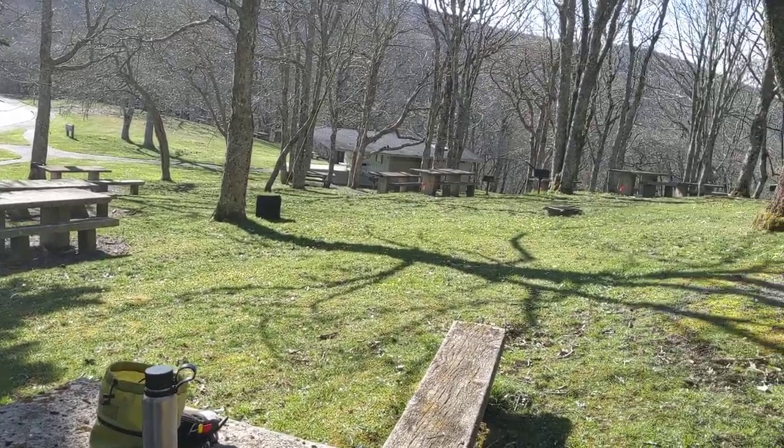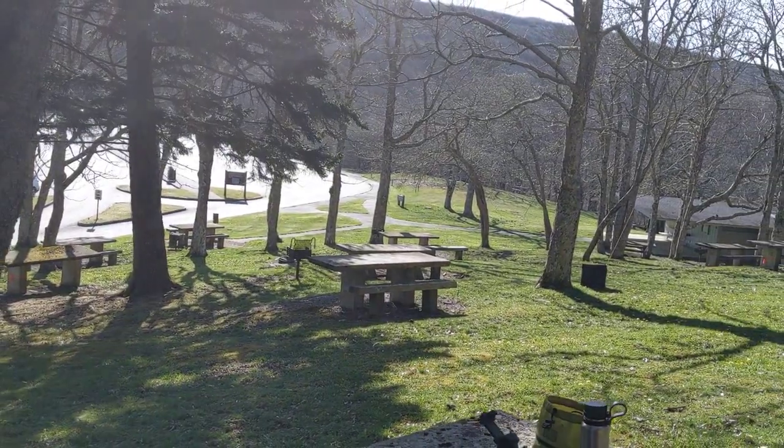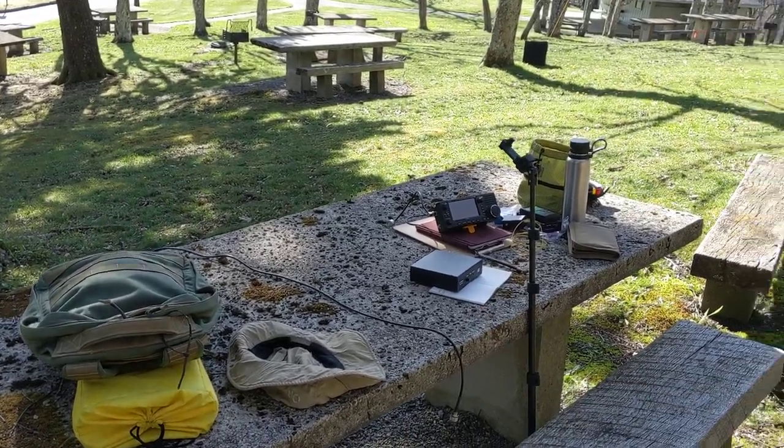I could hike up here, but I would have to go up and hit the Mountains to Sea Trail. It takes a little while to do that. It would take me several hours, so I decided to drive up here today. Plus, this is kind of more of a picnic table activation today. I'm going to talk to you a little bit about this, but I'm testing a piece of equipment.